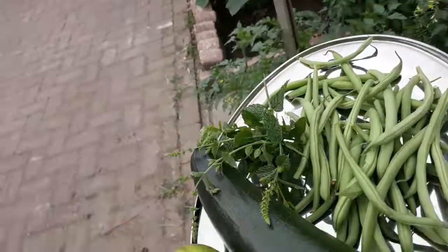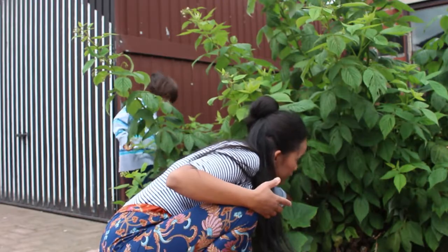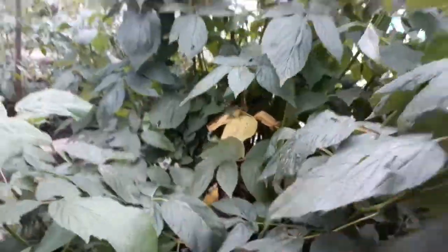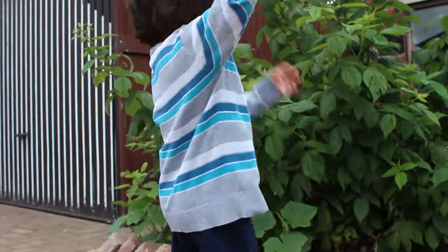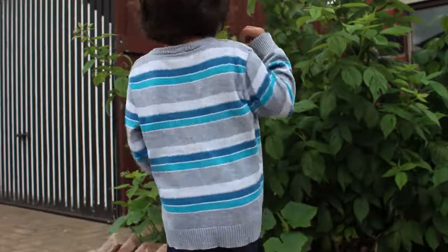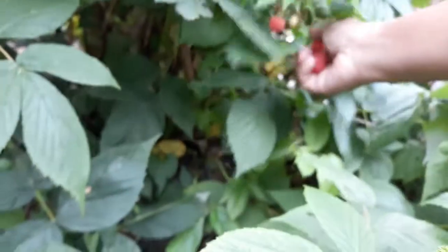We're going to pluck the raspberry. Yeah, here, come, cake raspberry. So every day you pluck it. Yesterday was a lot. Now it's not much because yesterday you plucked so much. Ow! Scratch. So, just a few.